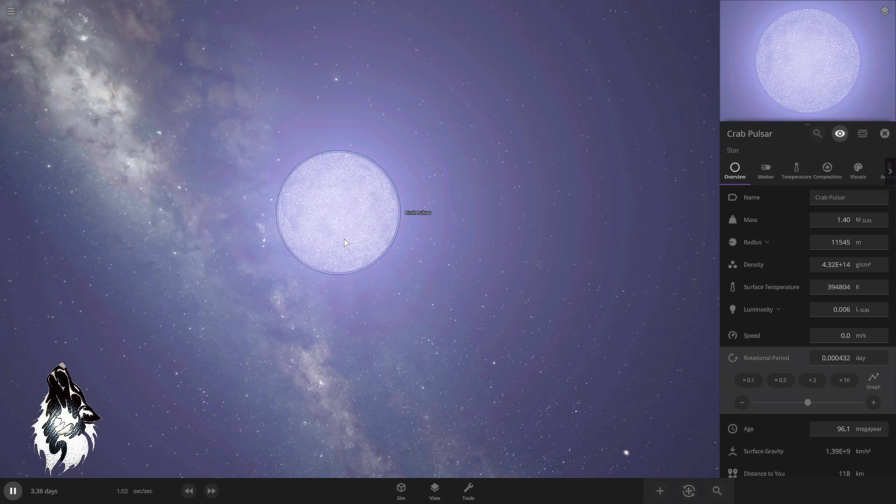Neutron stars are aggressive. Really, they are considered even to be the second strongest objects in the universe after the black holes. If we look at the temperature, let's change that to Celsius. They are insanely hot. The surface temperature of Krapelzar is 394,531 degrees Celsius, almost 400,000 degrees. What does that mean? I'll tell you what that means.